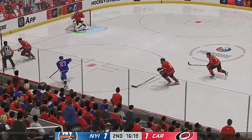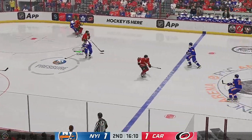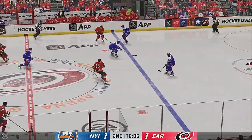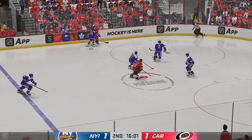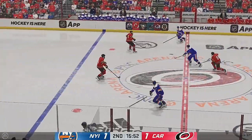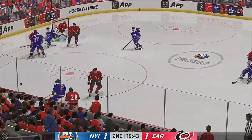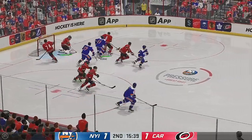Poked away in the neutral zone by Burns. Carolina's got a hold of it against the wall. Slides the puck over. And now he angles it across to Aho. The Islanders look to start the transition game. Moves it quickly over to Pajot. Scooped up along the wall by Riley.